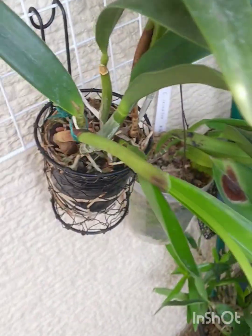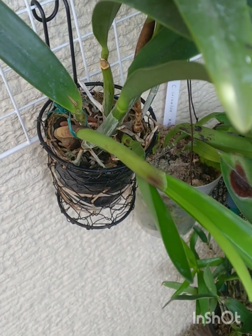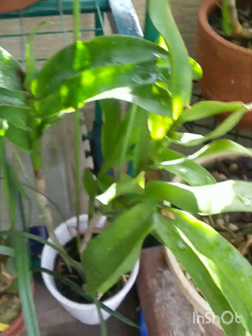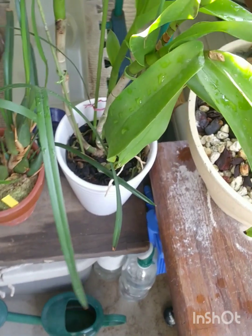Oh no, wait. Sorry, this is an Epicattleya that's unnamed. We don't know what the name is. Sorry, this is Renee Marks. This one got a lot of water. It's just growing in small sized bark. There's no pumice in there.